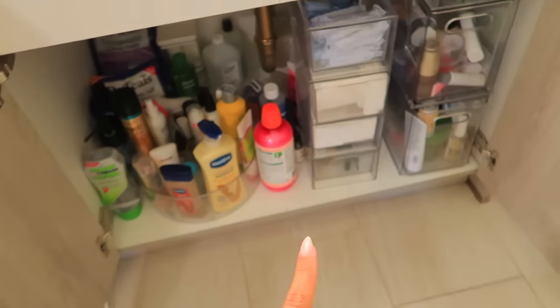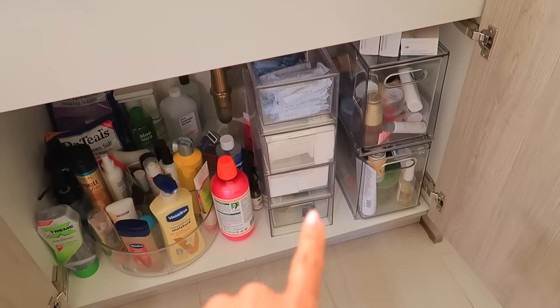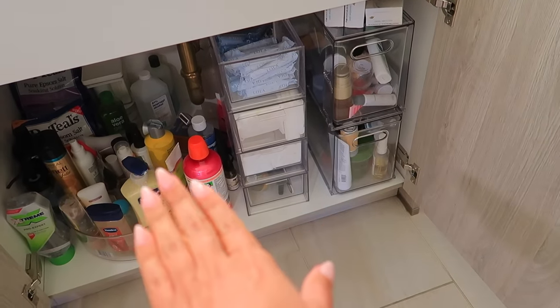But anyway, I want to do some organizing in this video. We're not going to do a full reset like I did in that vlog, but I did get some baskets and bins and stuff over here. But yeah, I want to do some organization in the bathroom under here. This needs some TLC really bad. I do have this semi-organized. Even this needs to be cleaned out.